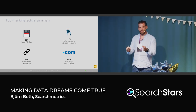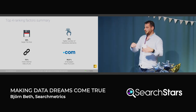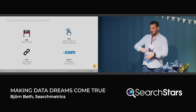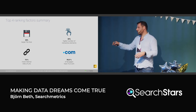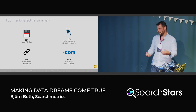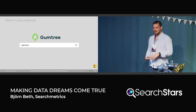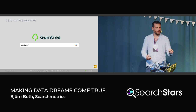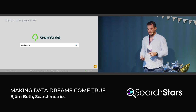So the correlations for e-commerce websites are that they have a larger file size, a higher number of interactive elements on the website, and by far more internal links. And this is US data, where 99.9% of them are a com domain. In Sweden it would be SE, for example. I just want to focus here on internal links, and I want to give you a best class example from the UK, which is Gumtree. They rank on position number 1 for used car sales in the UK.